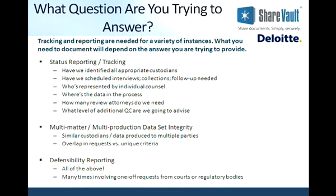Sitting down to work with your team of inside counsel and outside counsel and thinking through, from a status reporting and tracking standpoint, what are the questions that we're going to answer? Common ones are: have we identified all the appropriate custodians? Have we scheduled interviews? Do we know where the custodians are? What follow-up may be needed? Do we know who's represented by individual counsel? And are there any particular considerations around individual counsel representation that we would need to be aware of?